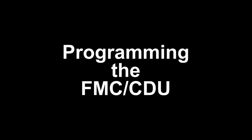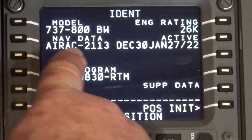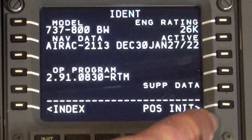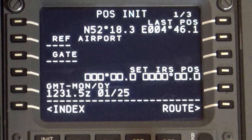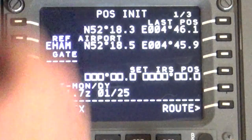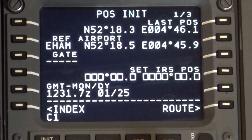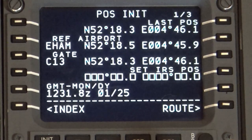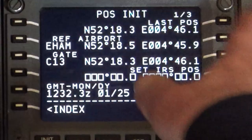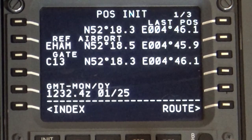We are ready now to program the FMC. And just checking out that we have the latest airac, everything is good, the programs are good. So clear that and go to the position. And we are at EHAM, so E-H-A-M. And we are at gate C-13. So I'll put in here, Charlie-13, see if it comes up. And it does. Now to check, we're going to go into the coordinates and look at the C-13 and see if it matches. It says it should be 52.18.3, and 4.46.1, and 4.46.1 is correct. So we will put that in. That is our location.